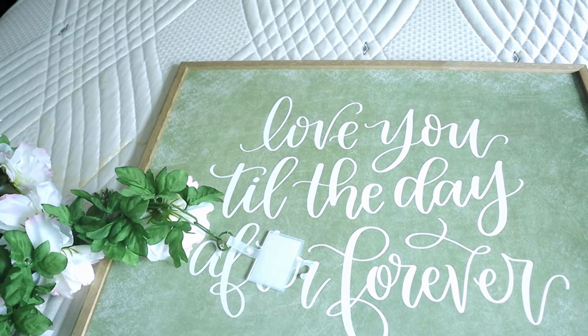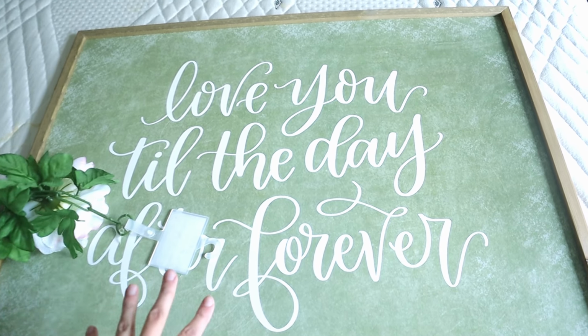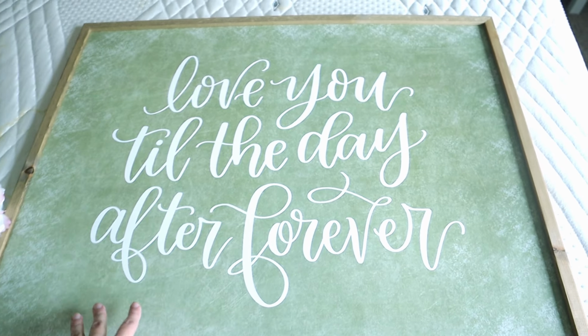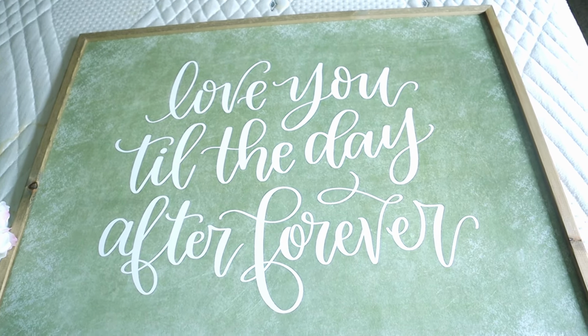Now I did get 2 new items for this room. I apologize for the unmade bed. Our sheets are in the wash, and actually they should probably be dry now, so we'll be able to do that. But this sign is from the Hobby Lobby Spring Shop this year. I love the green, I love the little saying, and it's going to go right above our bed. So I'm probably going to put that on before I make the bed.